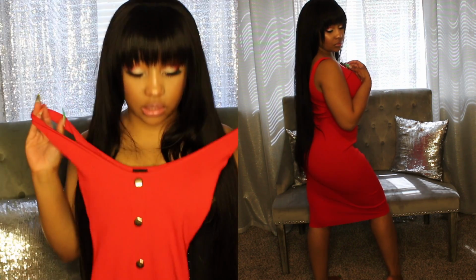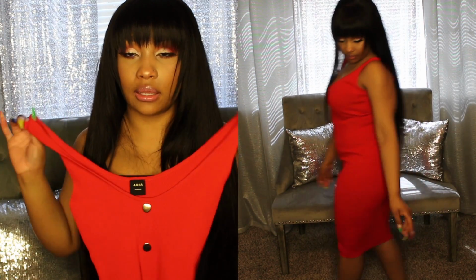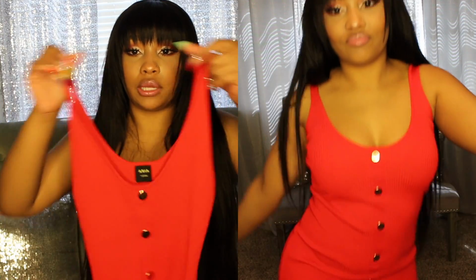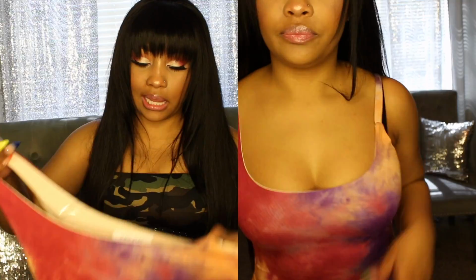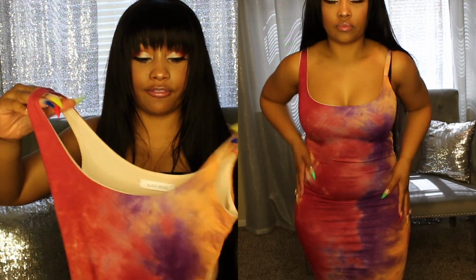And it looks like that. And it is a nice longer material, so you could definitely put this with a jacket. I just thought this was super cute, and I wanted something in red because I don't have a lot of red, so really cute. I picked up this dress, which is one of my favorites.